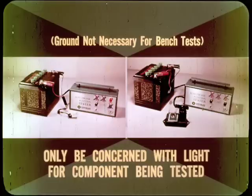When bench testing the pickup unit, the control unit light will be off and the primary circuit and auxiliary ballast circuit red lights will be on. That's because there is no input for these components into the tester. When bench testing the control unit, all 3 red lights will be on because of the same reason. So you only need be concerned with the input voltage light and the light for the component being tested.